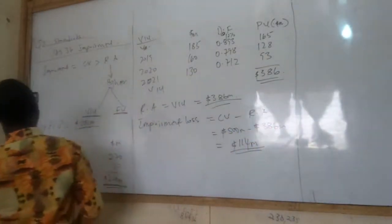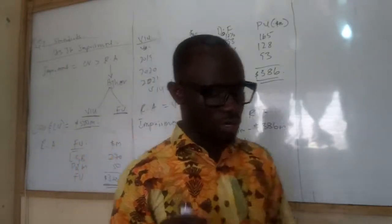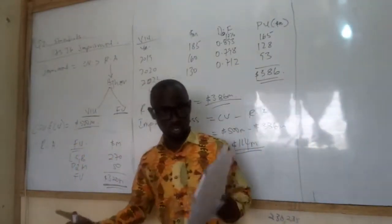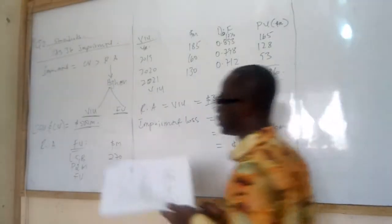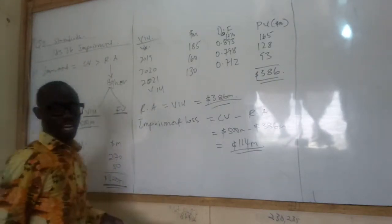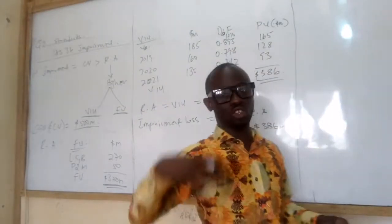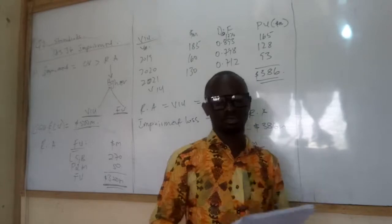Now in some questions, the examiner will still say, calculate the impairment loss, but maybe you realize that the asset has not suffered impairment. So you just have to be on the lookout for such statements. That means it's a revaluation gain actually, not a loss. So there you just say that there is no loss, and you don't go ahead with the second aspect at all. Do you get the idea?